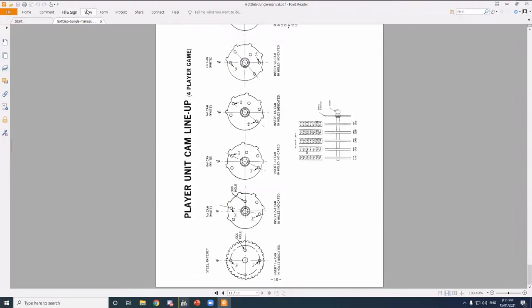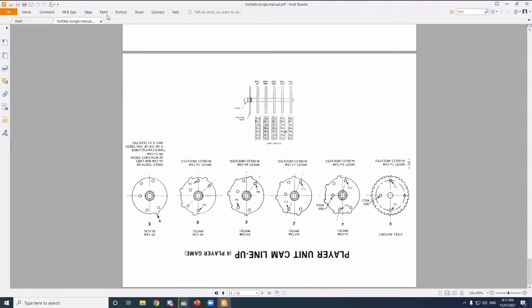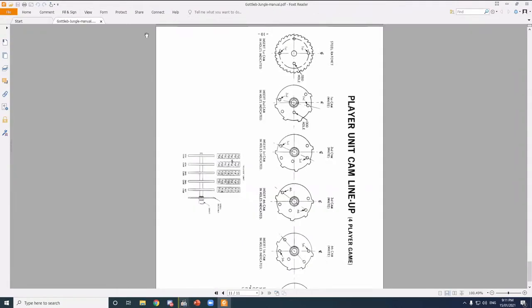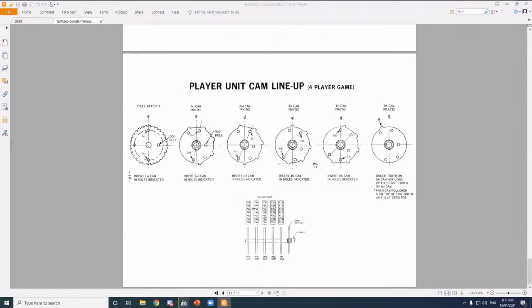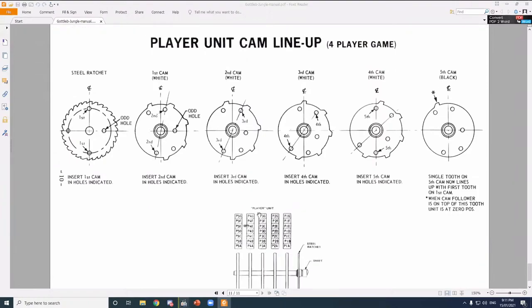So in the manual here. That's fine. You can deal with it in the second version. Yeah. So the player unit takes care of all that.